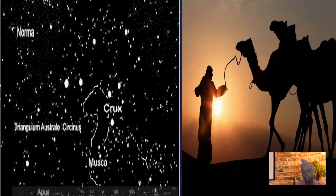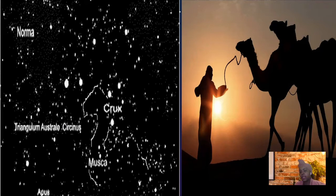So in this dark region of the sky, whereas when we look at constellations, we look at certain stars that map together, in this region of the sky, people just look at the dark part of the sky and take it as a shape that signifies certain weather conditions and weather times.